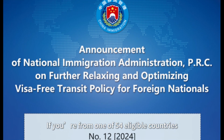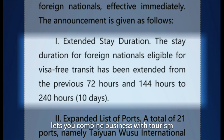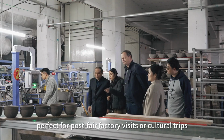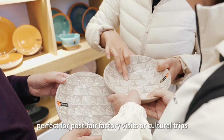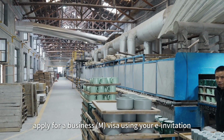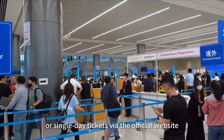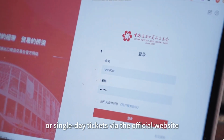If you're from one of 54 eligible countries, China's new 10-day transit visa lets you combine business with tourism, perfect for post-fair factory visits or cultural trips. For others, apply for a business M visa using your e-invitation. Don't forget tickets. Grab a 3-phase pass or single-day tickets via the official website.